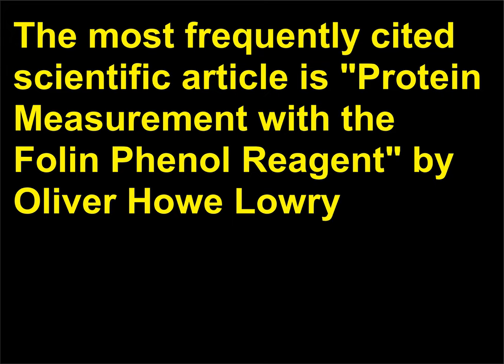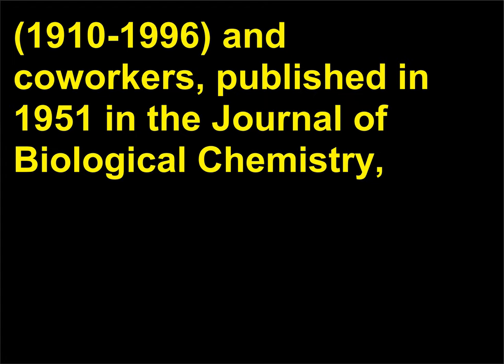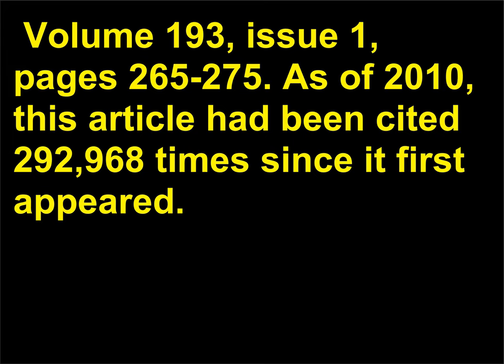The most frequently cited scientific article is "Protein Measurement with the Folin Phenol Reagent" by Oliver Howe Lowry, 1910-1996, and co-workers, published in 1951 in the Journal of Biological Chemistry, Volume 193, Issue 1, pages 265 to 275. As of 2010, this article had been cited 292,968 times since it first appeared.